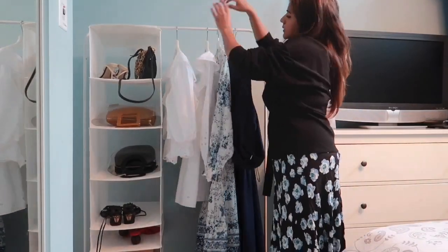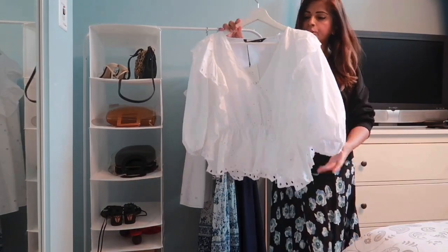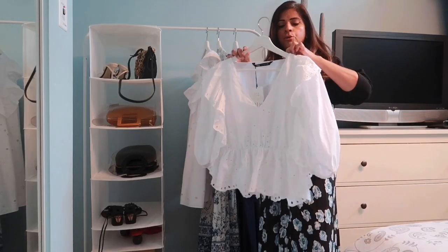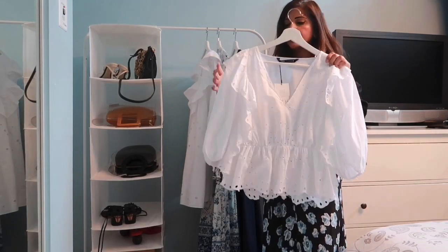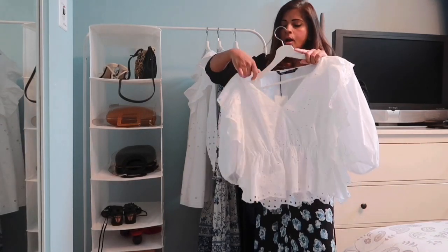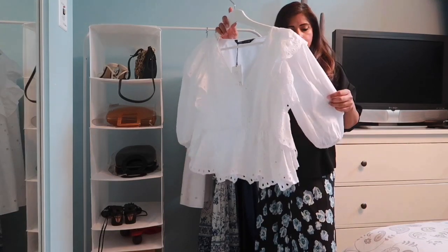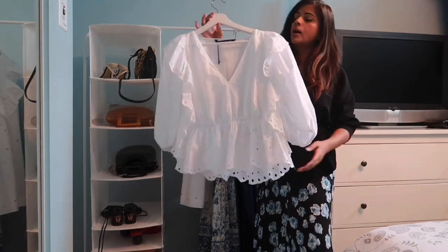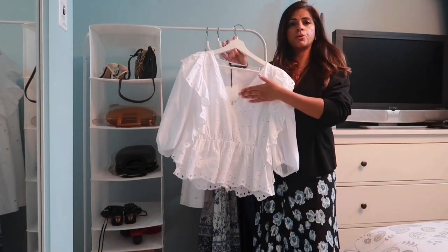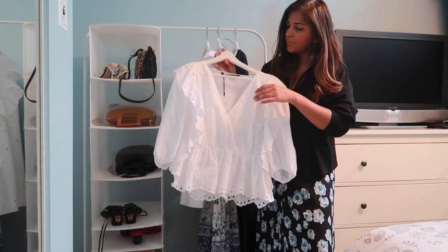Okay, and then the only thing that I bought that was a top is this one here. I love this. I think it's super cute. It's totally on trend. I love the ruffles on it. The ruffles are super cute. The only thing is that it fits a little short. So if you're really long in the torso, it might be a little awkward for you. I would say size up.